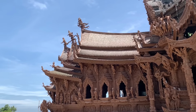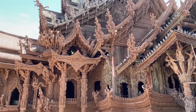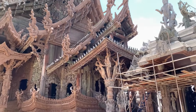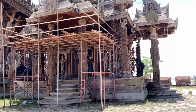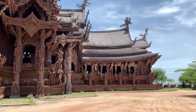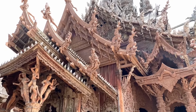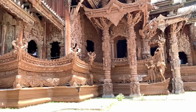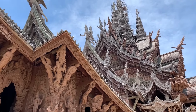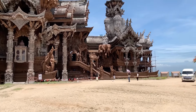So we're at the base of the temple. All hand carved, all wood. Been working on it since 1981. Walk around to the entrance here. And continue to walk. What a beautiful temple. And you can see the different colors in the temple because it's being continuously built. Go to the entrance over here, walk on in.